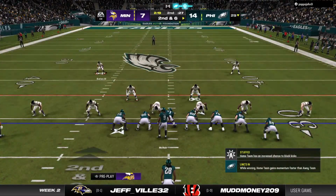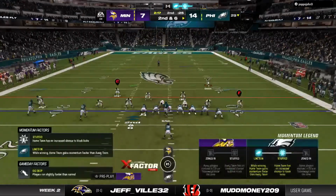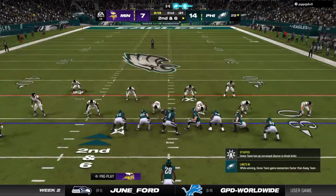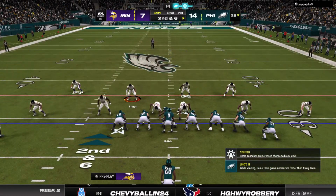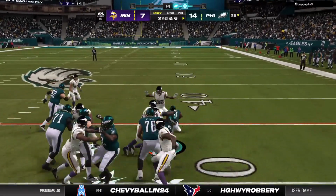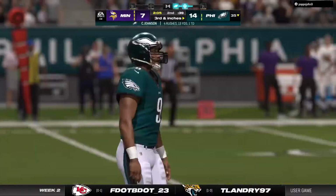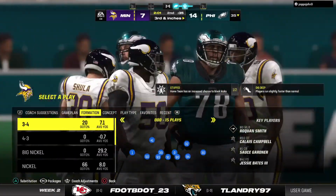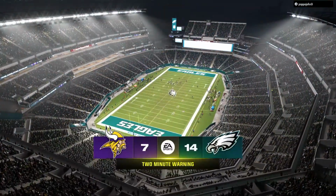Second and 6, just inside the 30. They go to Johnson again, and he gets this to the 35. Good for a gain of 5. It'll be a 5-yard pickup there, and it will take us to the 2-minute warning.